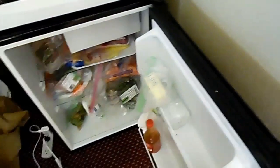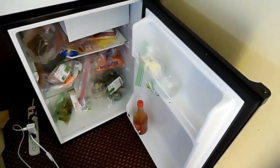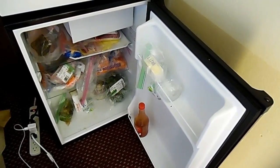Now this is an actual mini refrigerator. It's less than 3 cubic feet. Okay? And that there on the top, that's also mine. So I had to go to Lowe's to find this.